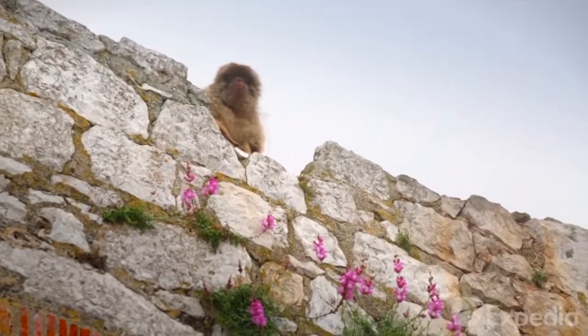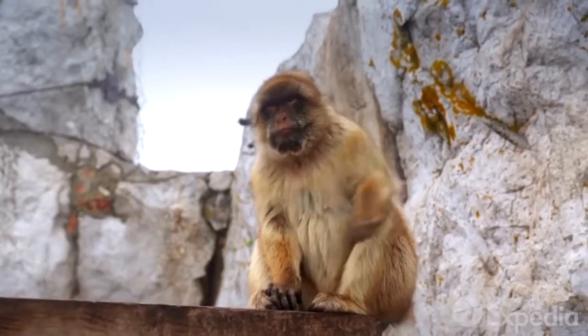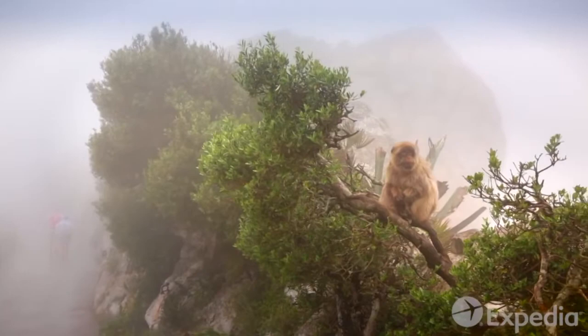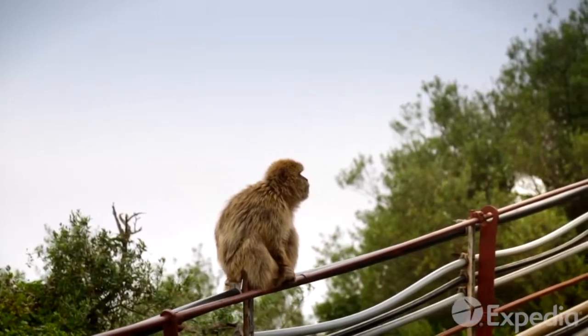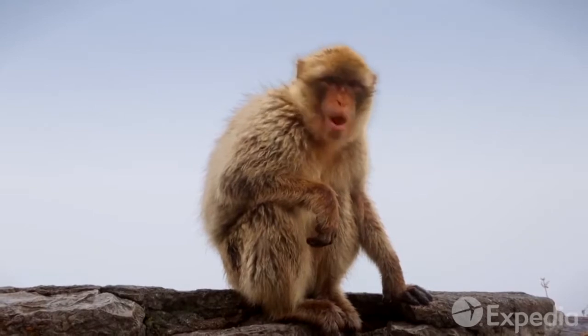It's a legend, born during one of the longest sieges in history, when the French and Spanish tried unsuccessfully to take Gibraltar by force during 4 bloody years in the 18th century. The way locals tell it, at least one surprise attack during the siege was thwarted by the monkeys who alerted the night watch to the invaders with their commotion.